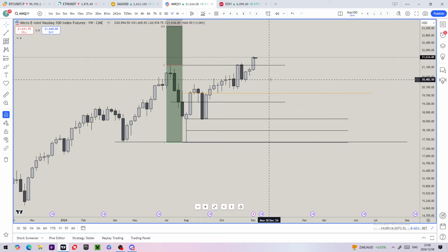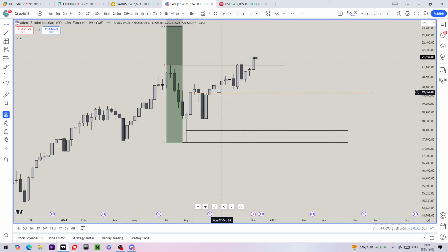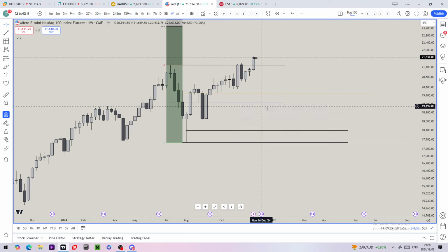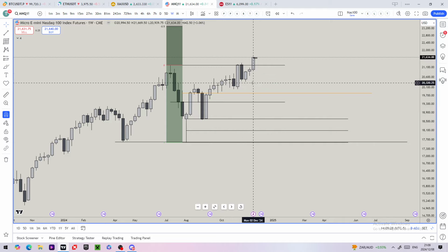range, right? So on a weekly, they've left a lot of weekly algo draws below us. They left a lot of weekly algo draws below us. So price is going up at the moment.